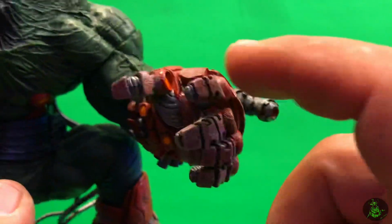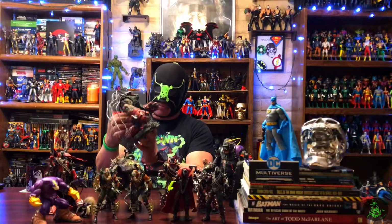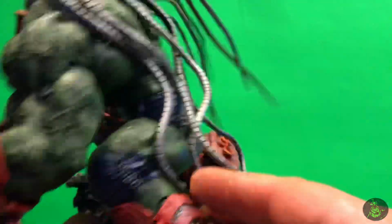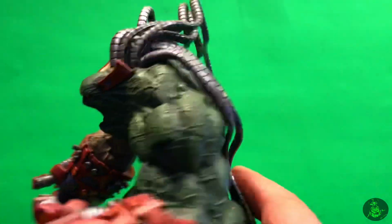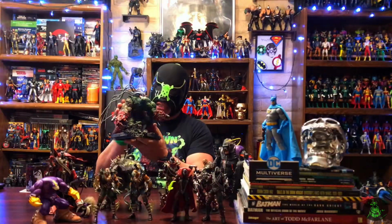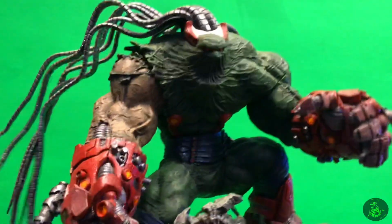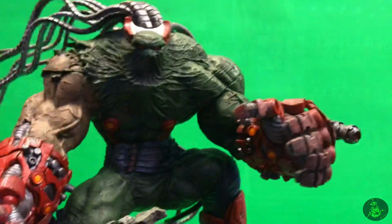He has articulated fingers, articulated guns on his wrist, tons of sculpt work, tons of color, tons of paint. You got these tentacles coming out of the back of his head. They are bendable, so you could move them around to the shape you want. So all in all, this is an awesome figure, but again, minimal articulation points. I think even his head has none because it sits right inside the body. Comes with a pretty cool little stand, and this is a beautiful figure to have on your shelf.